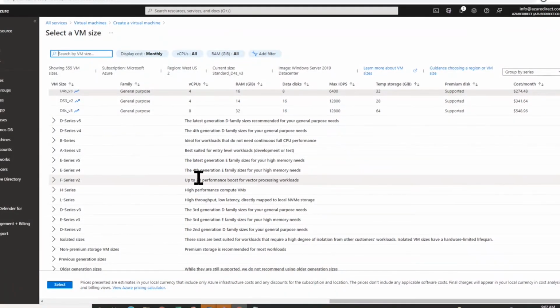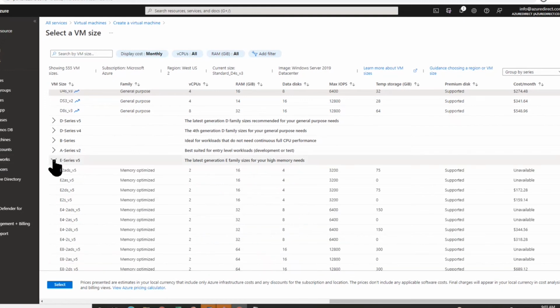Let's say I came to you and said, I have a need to create VMs because I have high memory needs. So what template would I start with? Look at the descriptions and tell me, if I'm coming to you and saying I need something that has high memory needs, what series would I investigate? Which one would I open up first? E. So take E. Yes, E series. Okay, so I want everyone to click on the E series. See where the arrow is? Click on the E series.